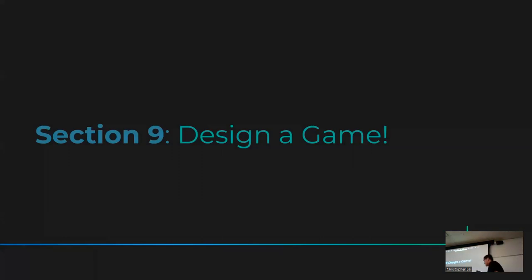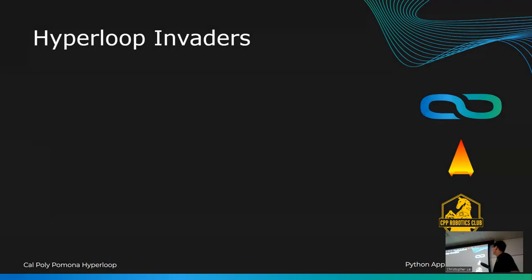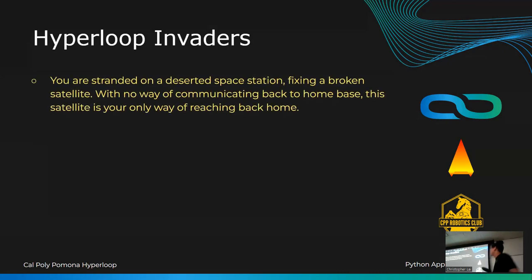All right, you guys excited? We're going to design our game. Here's what we're going to do. Have you ever played Space Invaders? That one game where you have a rocket ship on the bottom and it shoots the invaders? Well, we're going to code up Hyperloop Invaders instead. Here's the situation. You are stranded on a deserted space station fixing a broken satellite with no way of communicating back to home base. This satellite is your only way of reaching back home.